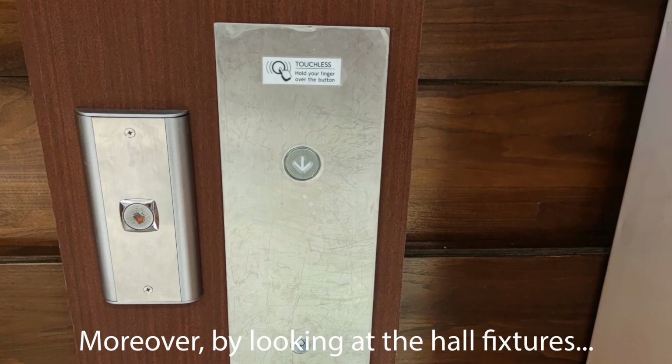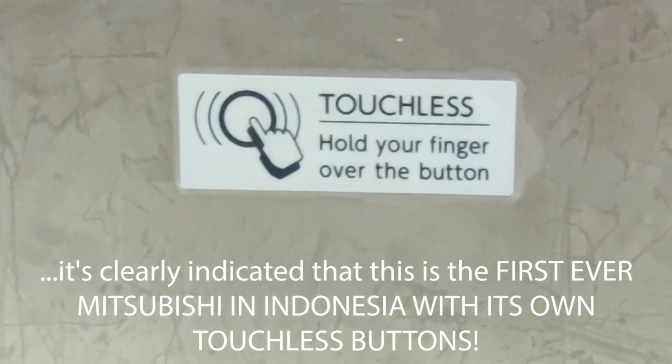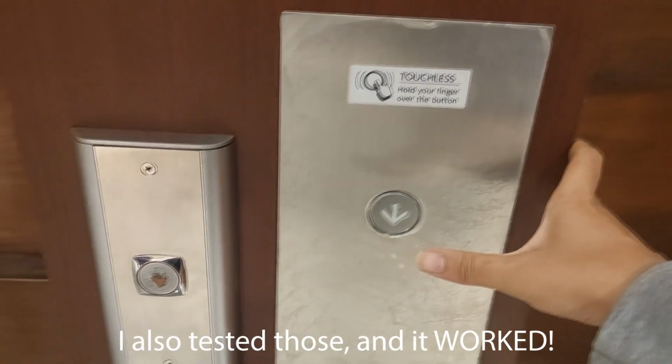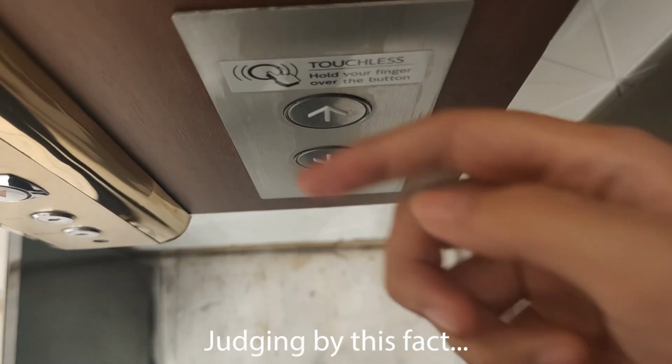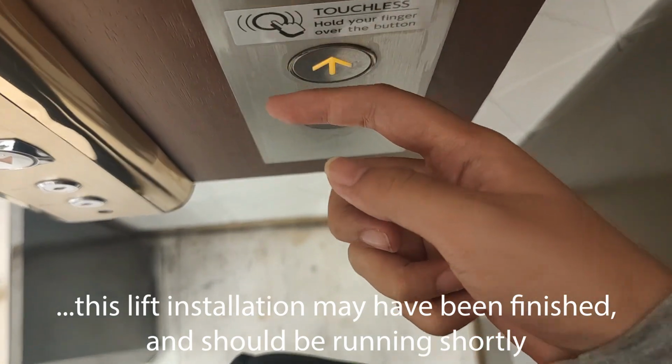Moreover, by looking at the hall fixtures, it's clearly indicated that this is the first ever Mitsubishi in Indonesia with its own touchless buttons. I also tested those, and it worked. Judging by the fact, this lift installation may have been finished and may be running shortly.